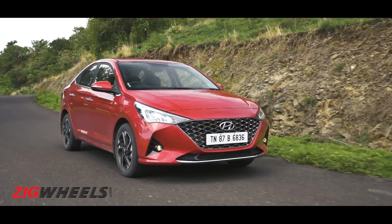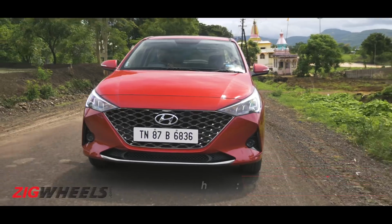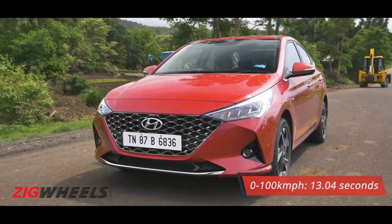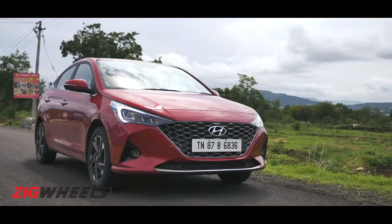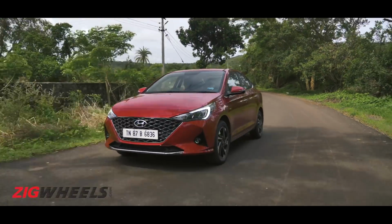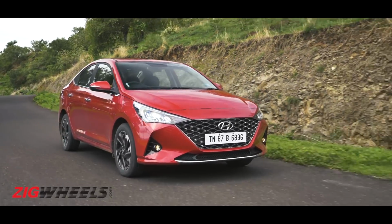The only place where you would think that this car would have done with a bit more power or punch is on a 2-lane highway, where you want to do a quick overtake. This gearbox takes a second or two before it responds properly. So yes, you have to plan your overtakes well in advance. And this is where the turbo petrol with the DCT transmission will have an advantage over the CVT.